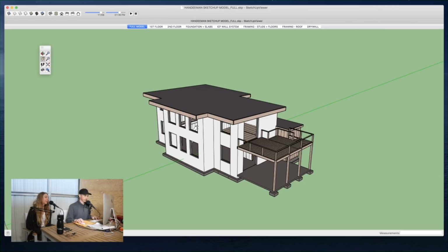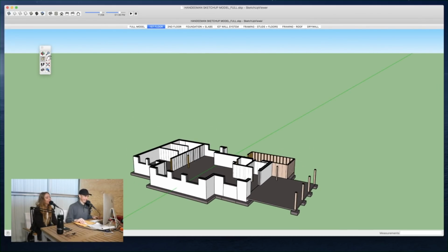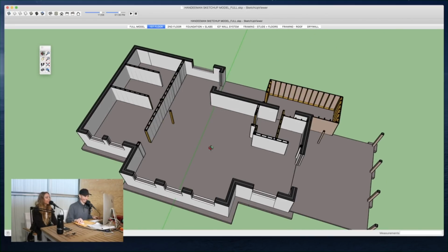Can we see the inside of the house? Oh, we can see the inside of the house. You're really dragging this on. There we go. We've got to keep things going here for Hannah. Yeah, I'm just coming at it from a viewer's perspective. Yeah, shut up. Let's see.